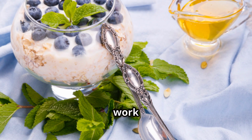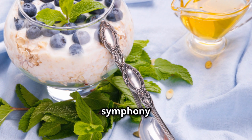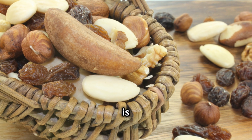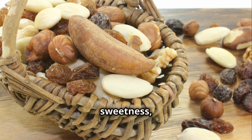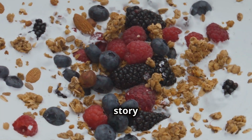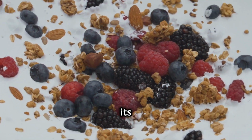These core ingredients work in perfect synergy, creating a symphony of flavors and textures that is both satisfying and nourishing. Each bite is an explosion of crunch, sweetness, and nutty goodness, making it hard to resist going back for more. The story of granola is as fascinating as its flavor.